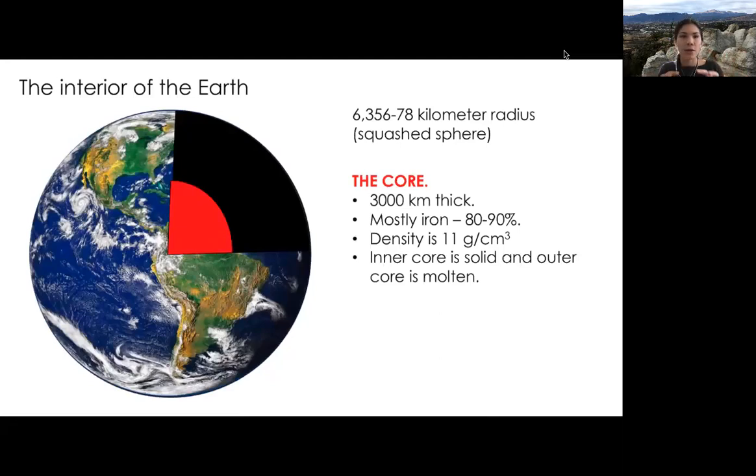In the very interior of the Earth, we have the core. It is 3,000 kilometers thick, so that makes up half the radius of the Earth, and it is very dense, made of mostly iron, so 80 to 90% of the core is made of iron, which gives it a high density of 11 grams per cubic centimeter. For reference, water is 1 gram per cubic centimeter. Ice is less than that. And within the core, we have an inner core that is solid and an outer core that is molten.